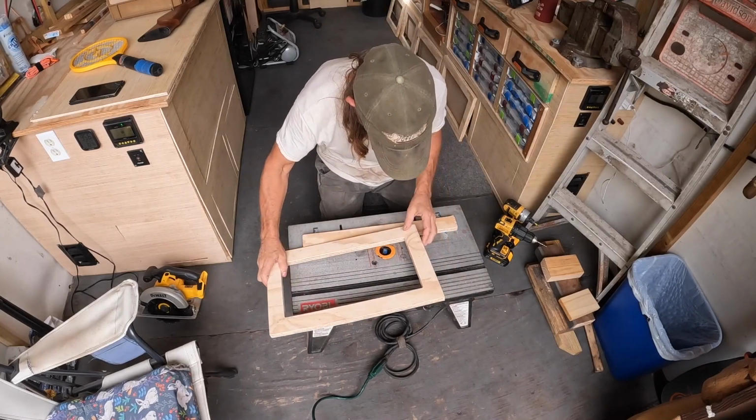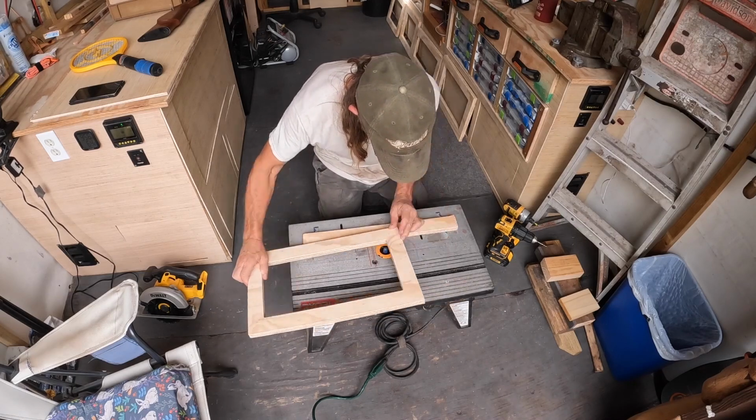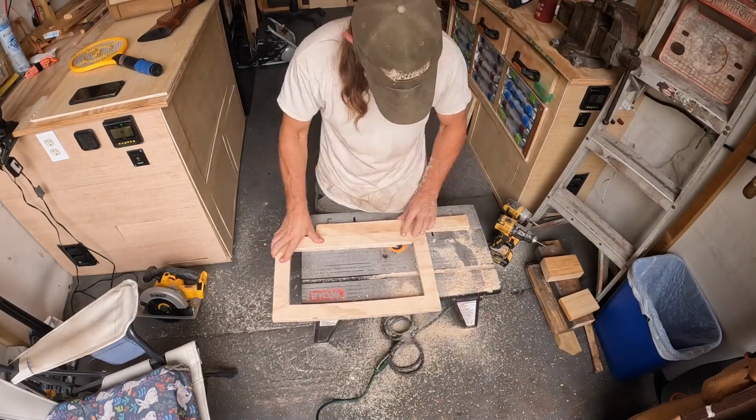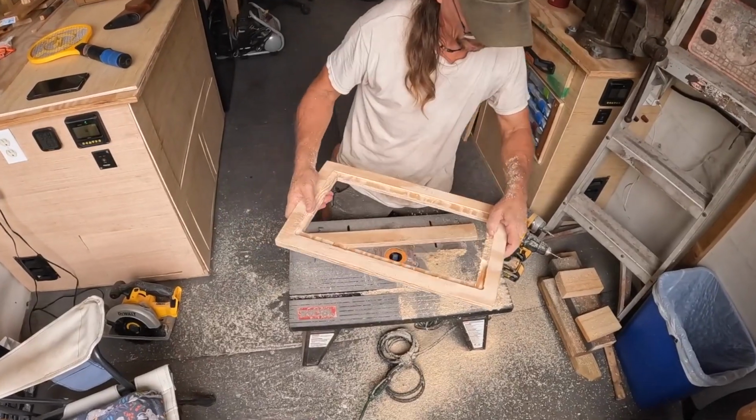I gotta say, using a router is not one of my favorite things. They're loud, and like I said, they're a bit sketchy. At any moment I expect the thing to come bouncing out. Having my fingers so close to that thing that's spinning is, again, not one of my favorite things.